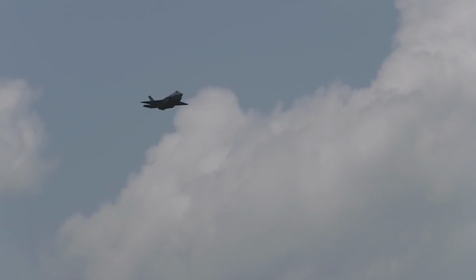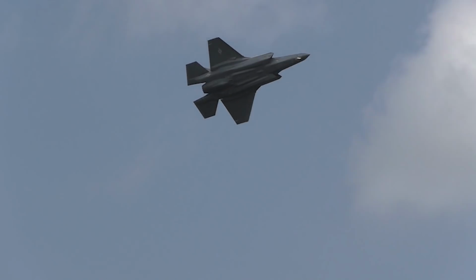The aircraft powers out of a high alpha pass, aided by its Pratt & Whitney F-135 engine, producing 40,000 pounds of thrust. And compare that to the F-16, for instance, which has roughly 25 to 30,000 pounds of thrust, depending on the variant.